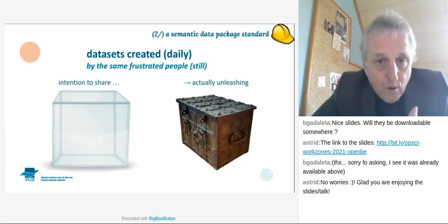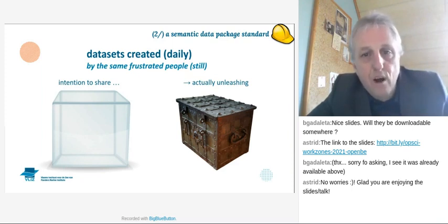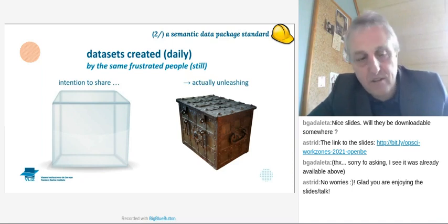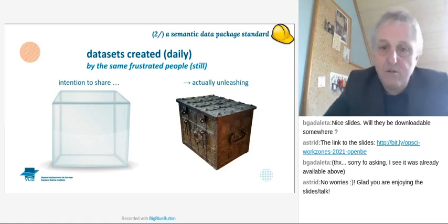And the more striking part of that observation is the other side. It is that the very same people are also daily working towards sharing the artifacts of their own research, but are packaging them in similar closed boxes. And they do this despite the best of their intentions. To my feeling, it's not due to a failure on their part. They just lack the tools to do a better job in this area.